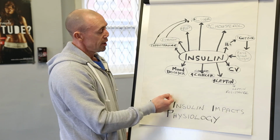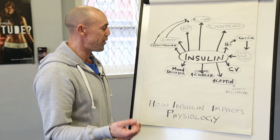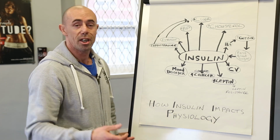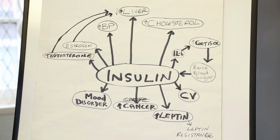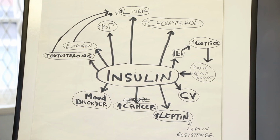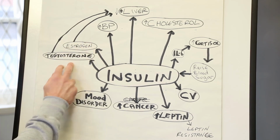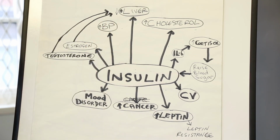Insulin's also shown to cause mood disorders, and this can undo any fat loss, nutrition or exercise program just due to lack of motivation. Another thing insulin does in men is it lowers testosterone and raises estrogen. It actually does the opposite in women. It raises testosterone and lowers estrogen. Now, these two factors will cause a decrease in liver function, and they'll manifest as an inability to clear out hormones and an inability to detoxify. So I've given you a lot to think about there.